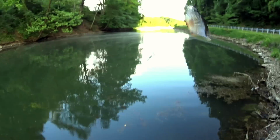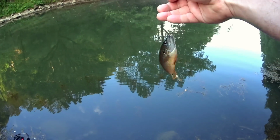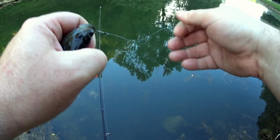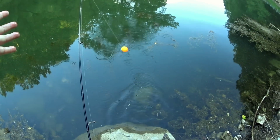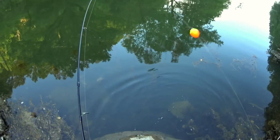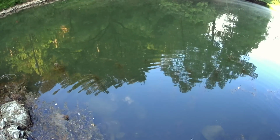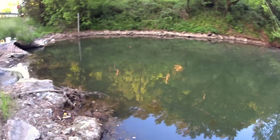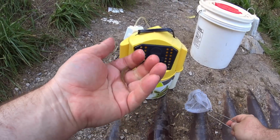Is that easy? That is a green sunfish. Whoa! Well, that was a quick release. I wasn't planning on keeping him anyway. I just wanted to catch him. When you get areas like this with a lot of rocks, you get a lot of green sunfish. Get another small minnow. See if I can get another green sunfish.